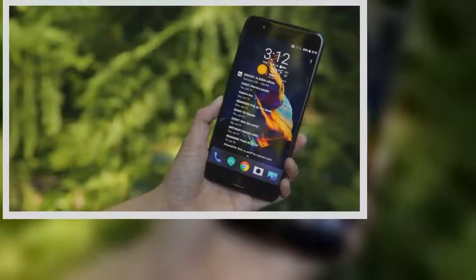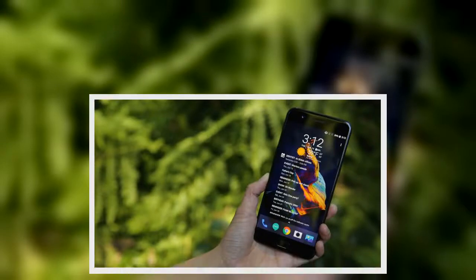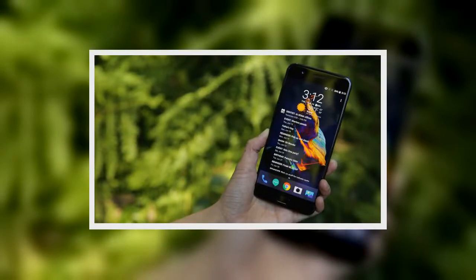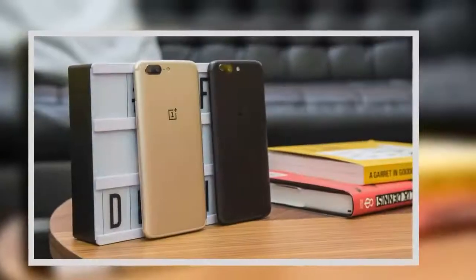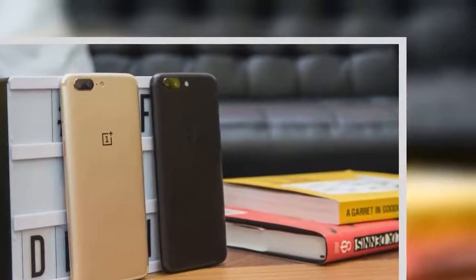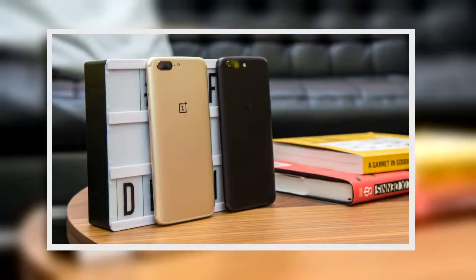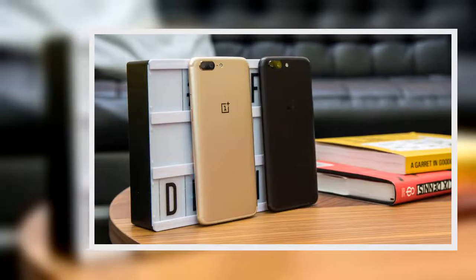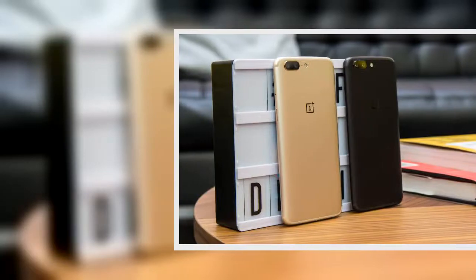The OnePlus 5 is only available in 2 colors, and these are tied to the storage/RAM options. The 64GB/6GB version comes in slate gray, while the more expensive 128GB/8GB model comes in midnight black. So if you're fussy about the color you want, then you can't be fussy about the power and storage you get under the hood, and vice versa.